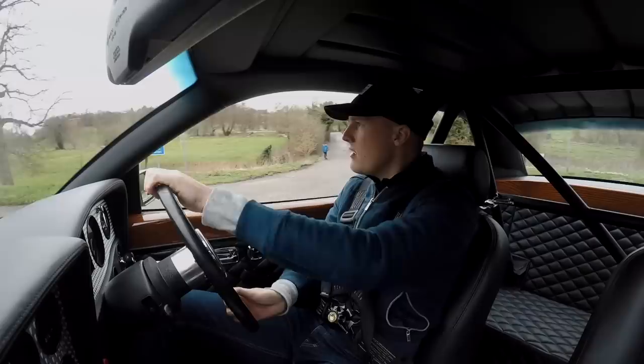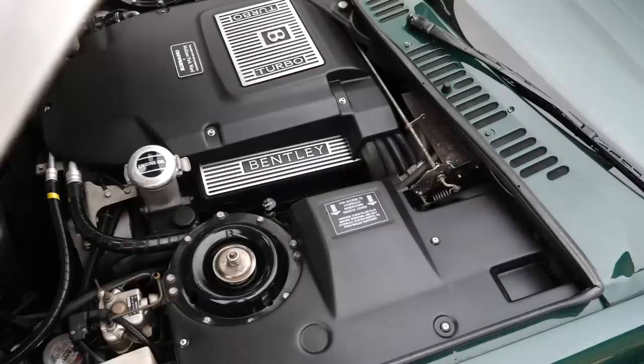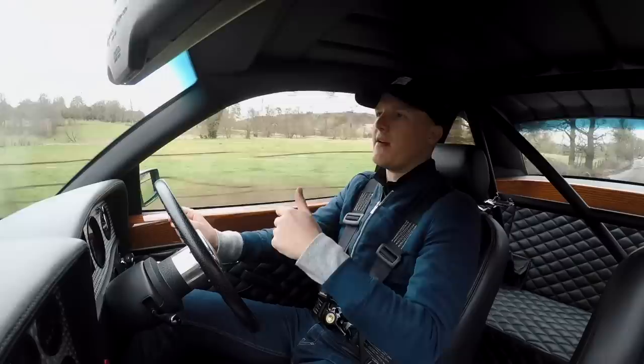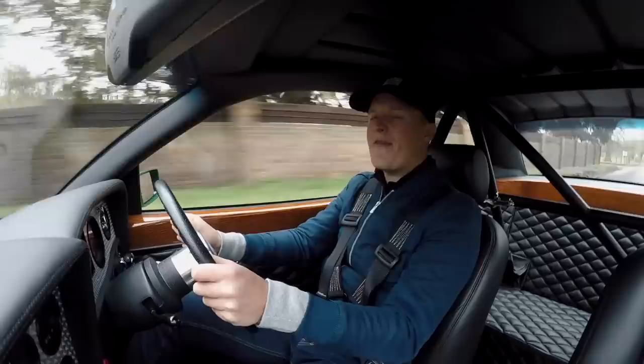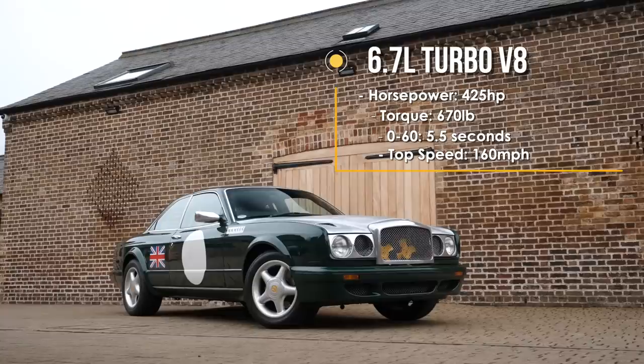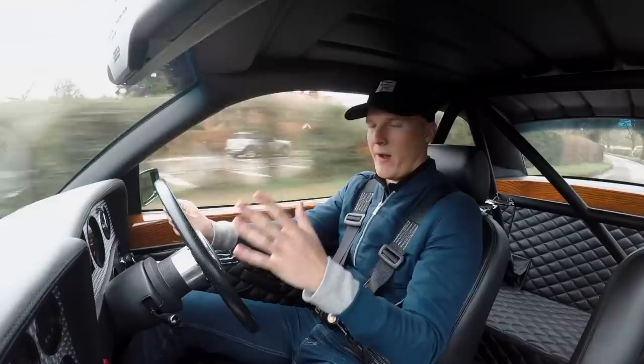Now, as you can imagine, given the lengths that Carlo and Bentley had gone to with the visuals of this car, they weren't going to let the performance let it down. So yes, the engine went off to Cosworth for some tweaking, and we've got new camshafts, new turbo, new intake, a whole load of changes that meant this car was putting out 425 horsepower, and wait for it, back in 1997, 670 pound-foot of torque, all dialed in to kick in at around 50 to 150 kilometers an hour. Realistically, the most useful range on the road. So this thing is an overtaking weapon.